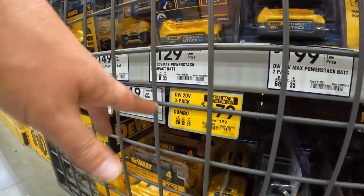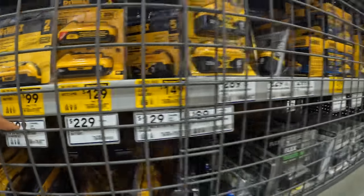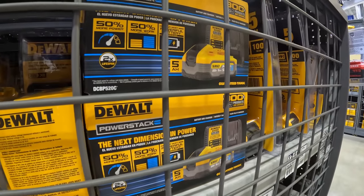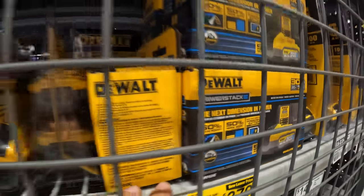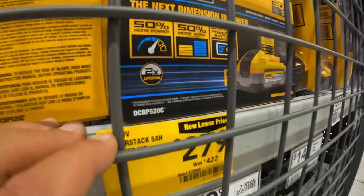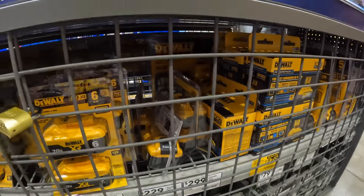I'm not going to say what that is because I can't show it. Sorry, you guys. See, then the power stack with a 5-amp-hour battery and a kit for $279, was $422. Wow. $279, was $422. Wow. That thing is questionable.